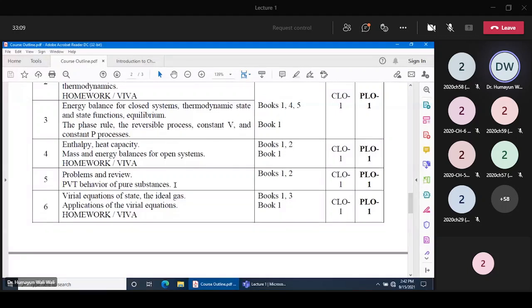What is the meaning of solid, liquid, and gas in the context of thermodynamics? When do you call a substance a gas? When do you call a substance a fluid? When do you call a substance supercritical? When do you call a substance subcritical, etc.? So these are very important terms from the point of view of thermodynamics. A very good understanding of the phases is required.